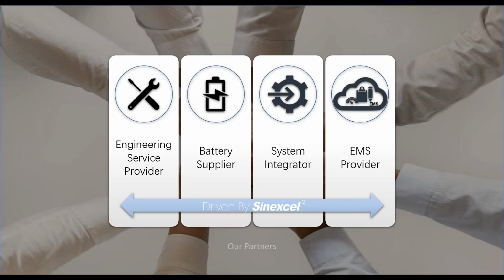So the next slide is showing who our partners are. Because as I mentioned, we do not provide the whole system to the end user, but we provide the solutions to our partners. You can see that we are partnering with a battery supplier, system integrator, an EMS provider like Illum, and also an engineering service provider. Our engineering service provider provides the local support, installation and commissioning. So we're providing the turnkey system integrated and tested in China in the factory, and then they will help the customers to do the local service.